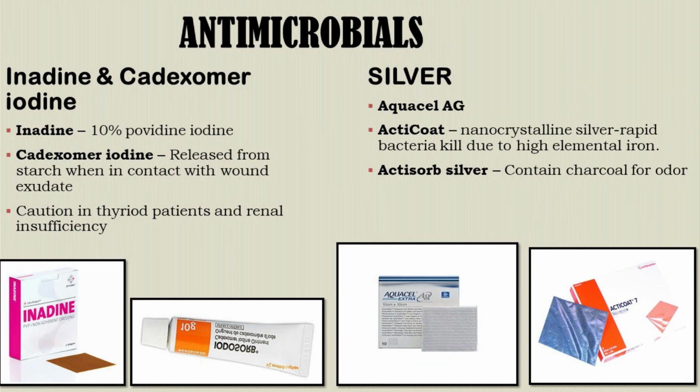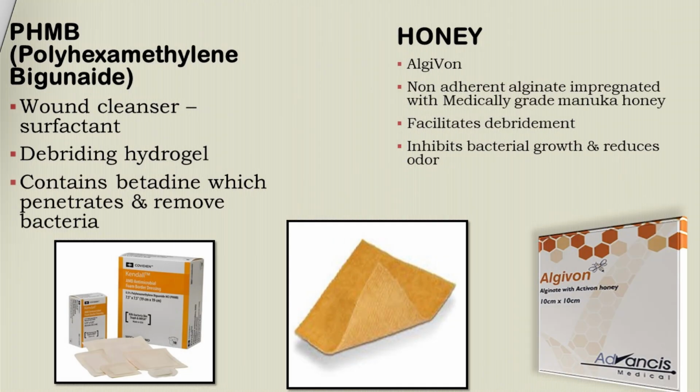Antimicrobial dressings are very important for infected wounds or for wounds that are at high risk of infection, for example, a healing diabetic foot ulcer. Inadine dressings or povidone gel are available freely. Silver dressings are also available for use in burn patients. PHMB dressings contain biguanide, which penetrates and removes bacteria. Algivon is a honey impregnated alginate. It facilitates debridement and it has a documented role in diabetic foot ulceration.